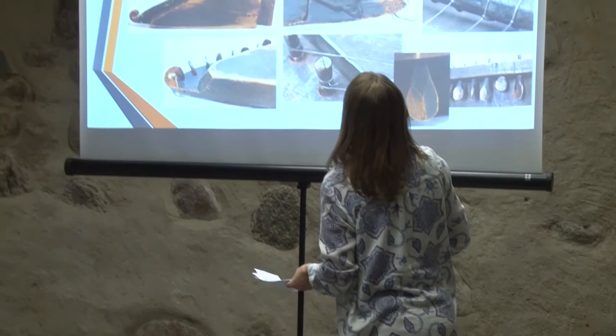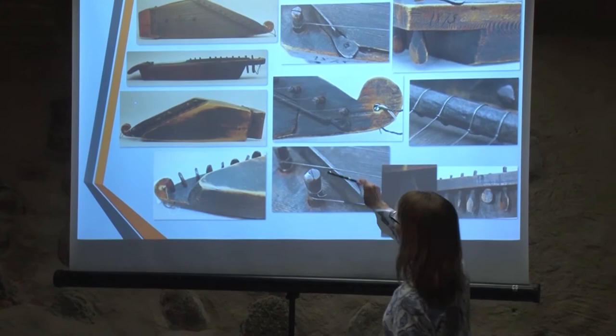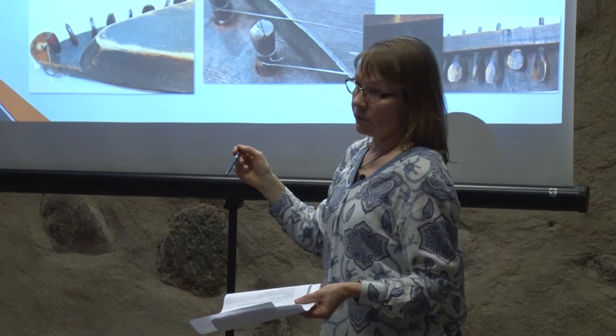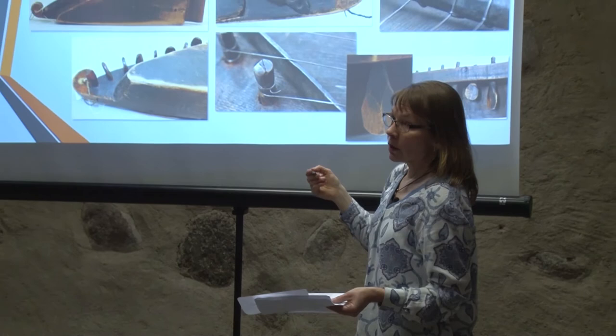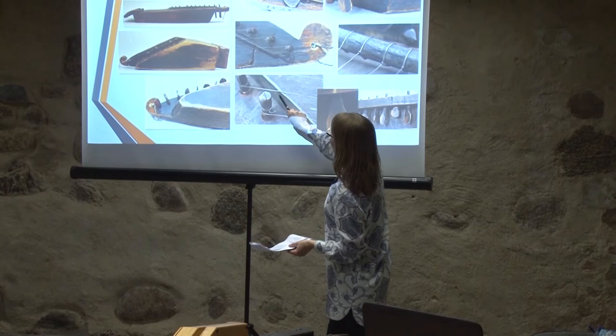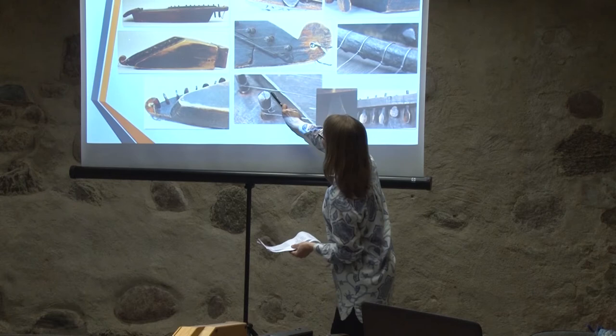Okay, and then this is not so frequent, that we find this metal bar, which you have quite often. We can find it in some kanteles, but most of the kanteles don't have it. But in some kanteles it is, yes. And here you can see that the string is going through this corner. It doesn't touch this corner at all. It touches this side alone. So it's a sharp corner.